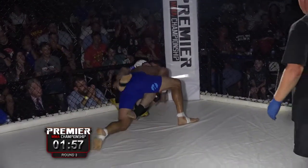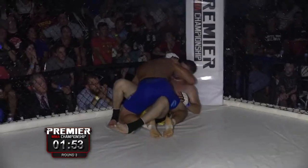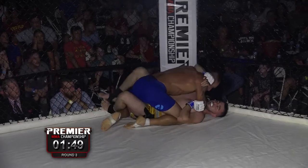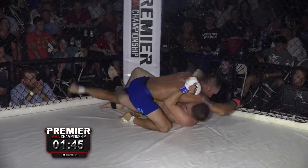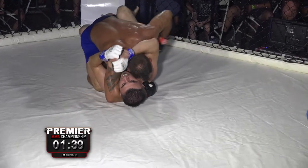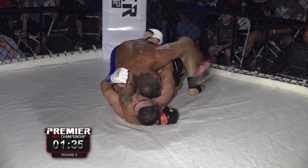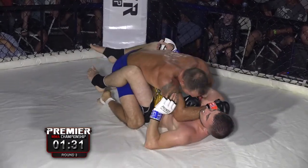Double leg. He gets the takedown. Mamadaliyev really needs to push on that leg on the left side and get that. He's trying for a head and arm here, but I don't think it's going to work. Really needs to try to recover guard at this point. When these guys are sweating the way they are, they become very slippery, where a lot of chokes are easy to pop right out of.